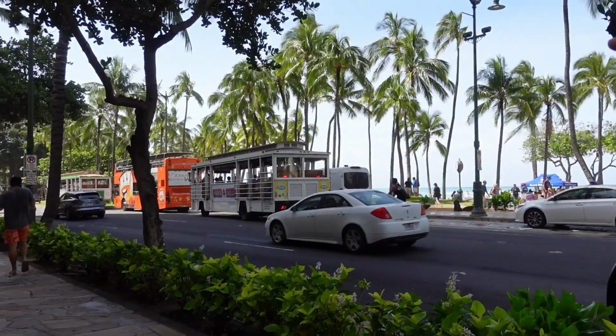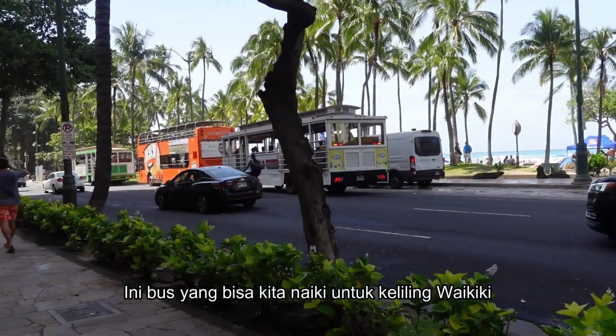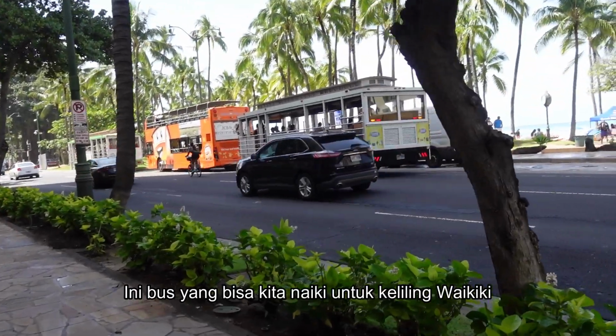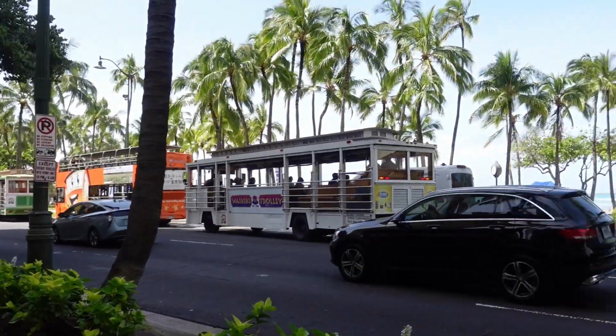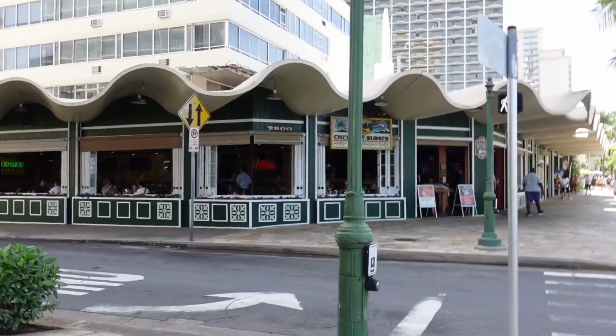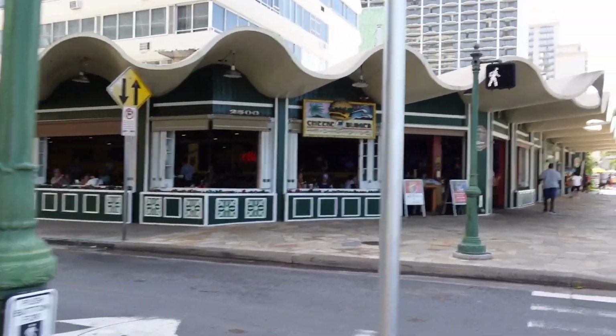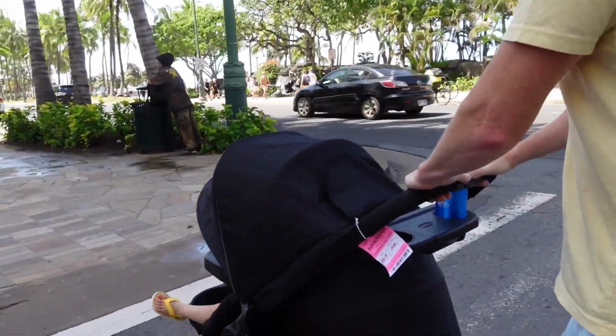Green one, is that the green line? I don't know. So that's the bus. We gotta check out the bus. Is it long, short? I just say it looks good, whatever it is. Scrambled egg breakfast special.